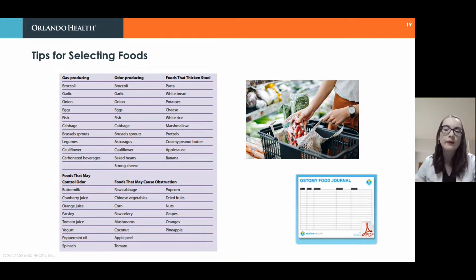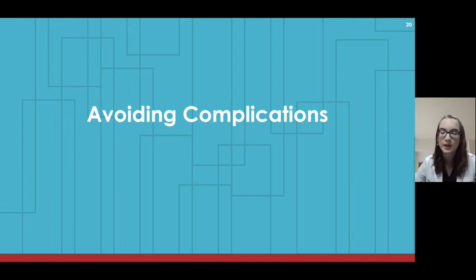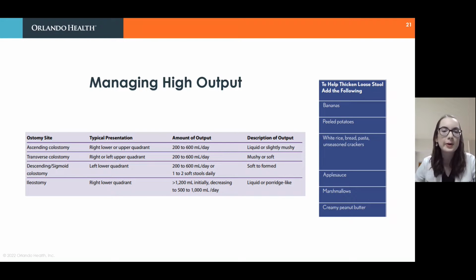And then kind of next to that, following a similar timeline, also recording any and all GI symptoms, and then the type and amount of output that you're experiencing. So recording consistency, recording volume, and recording color. And that can be kind of helpful to correlate how these different foods and dietary changes are affecting your output. So let's chat about how to avoid complications, because that is always the goal. So let's chat a little bit more about managing high output.